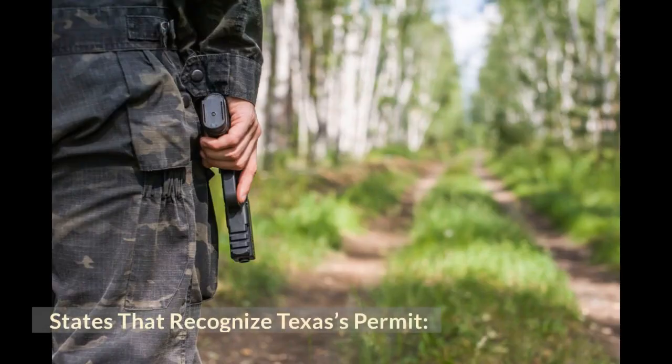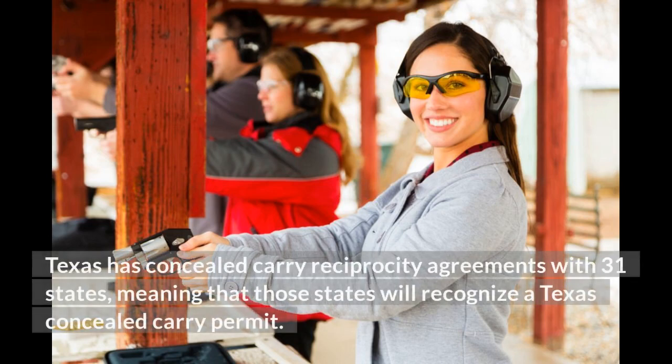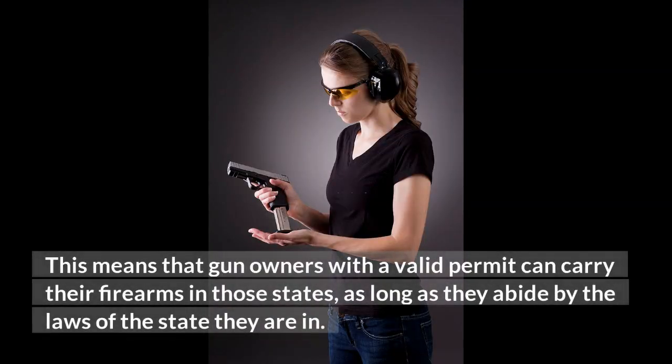States that recognize Texas's permit. Texas residents who have a valid concealed carry permit are allowed to carry in many states throughout the country. Texas has concealed carry reciprocity agreements with 31 states, meaning that those states will recognize a Texas concealed carry permit. This means that gun owners with a valid permit can carry their firearms in those states, as long as they abide by the laws of the state they are in.